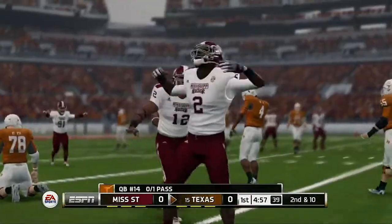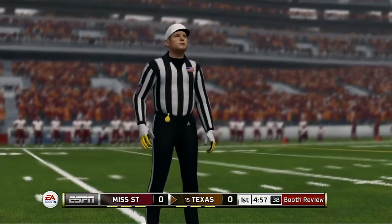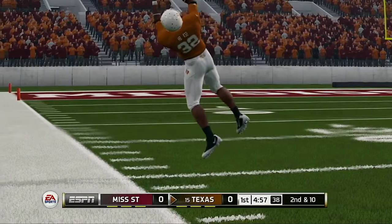Looks to the back and can't connect. He caught it, but failed to get that one necessary foot in. That's an outstanding catch, and he just missed making a big-time play. Well, I think he came down with it, but from up in the booth, it's hard to tell.